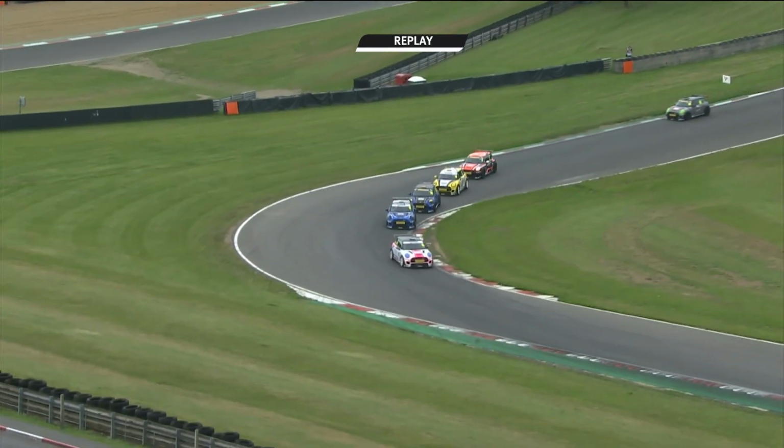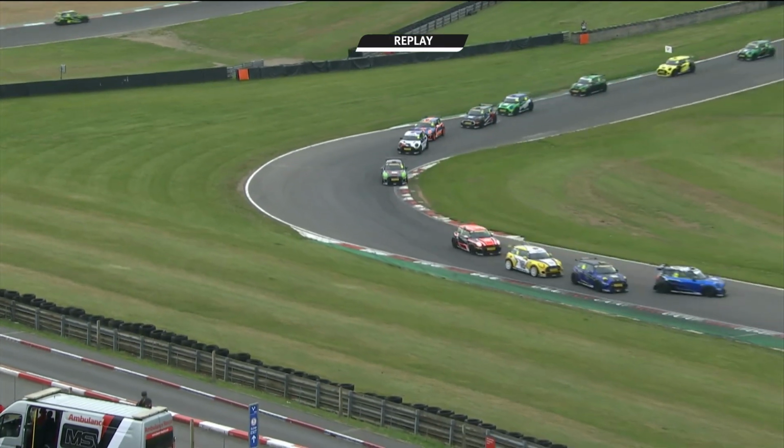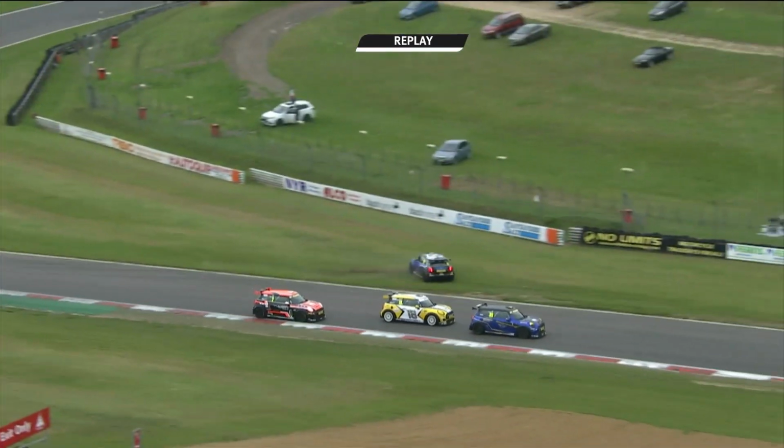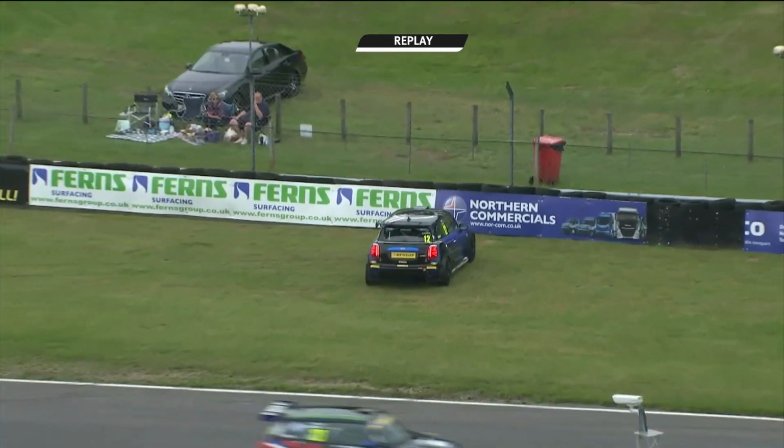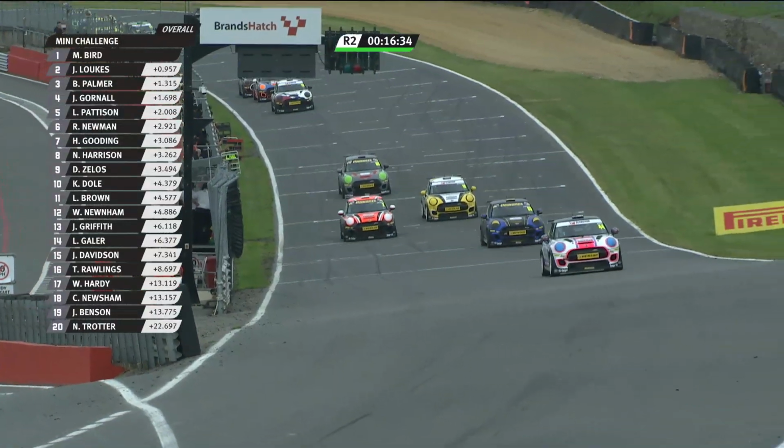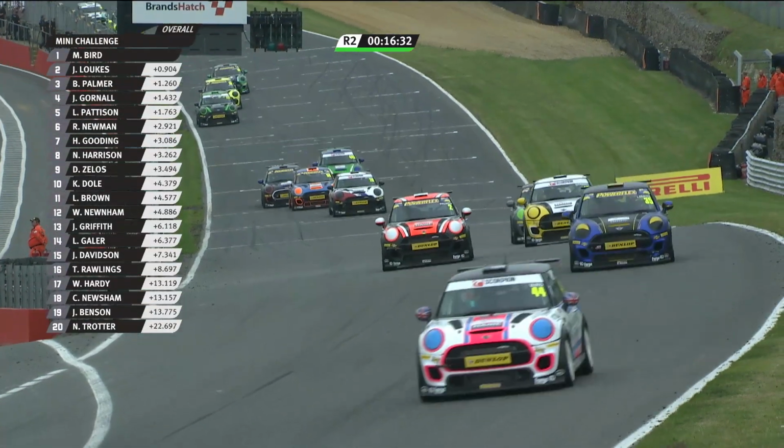Right, what happened to Rory Cuff? Touches the curb. Oh, he got a boot from James Lukes, who'd taken a nibble out of the rear bumper through the previous corner and then did nerf him into a spin. Now, I don't think that was intentional, at least I hope it wasn't, but I fear there may be a discussion about that post-race. Right, leading pack come back through.